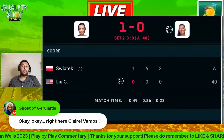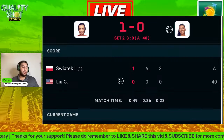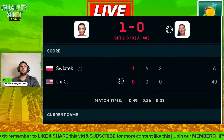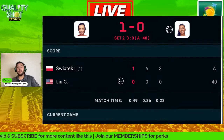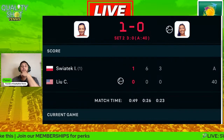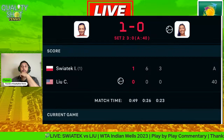Ghost says, okay, right here, Claire. Vamos. A breakpoint opportunity to go two breaks up here for Swiatek. Can she take it at the third time of asking in this game? That's the real question, isn't it? Serve out wide, backhand from Swiatek would have been in, but the serve is out. So advantage to the world number one still.